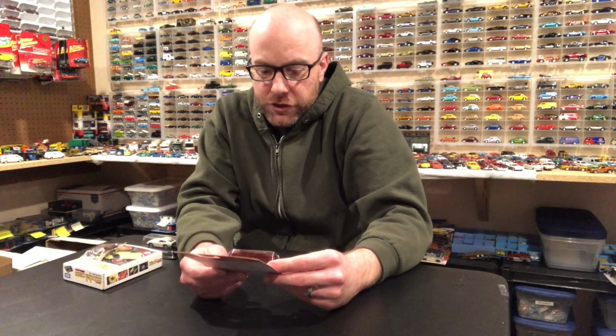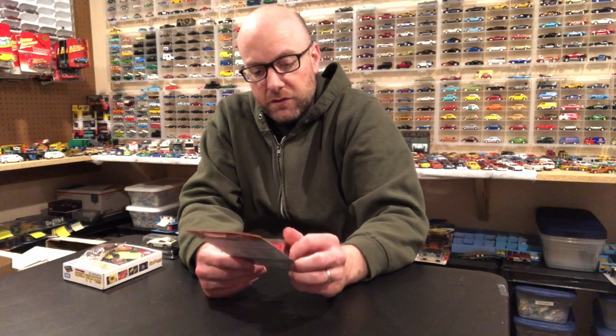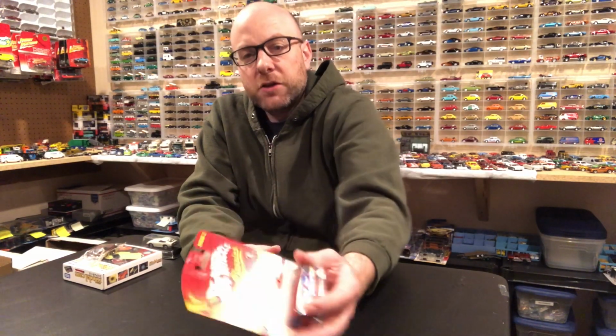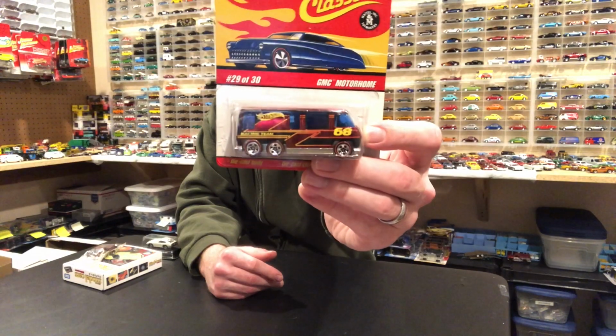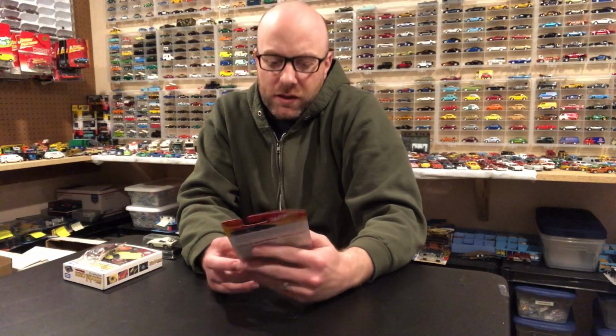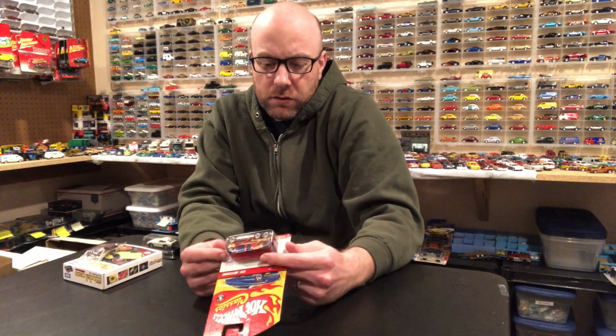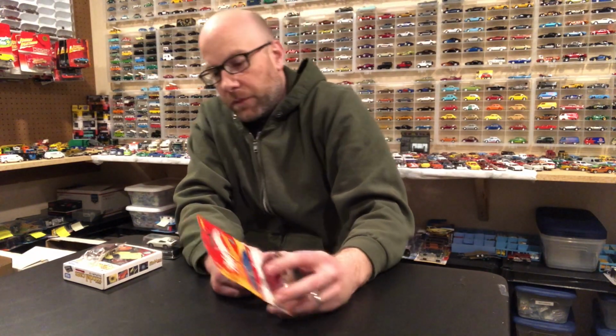And then a GMC Motorhome in the Hot Wheels Classic series in this nice, beautiful kind of Spectraflame red. So I believe I needed this one as well. I think I had the one in like the Spectraflame, almost like pinkish color. I don't think I have this one in red. So we're going to go ahead and open up that.